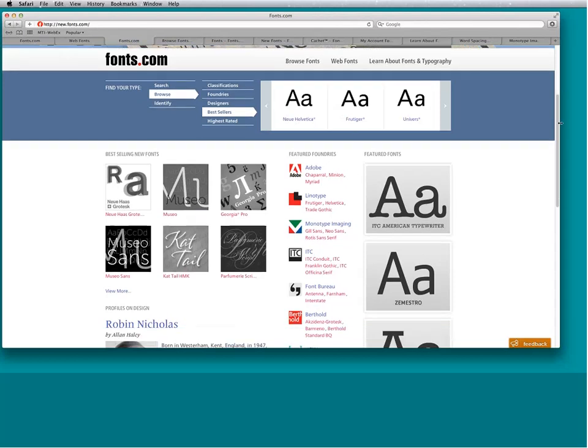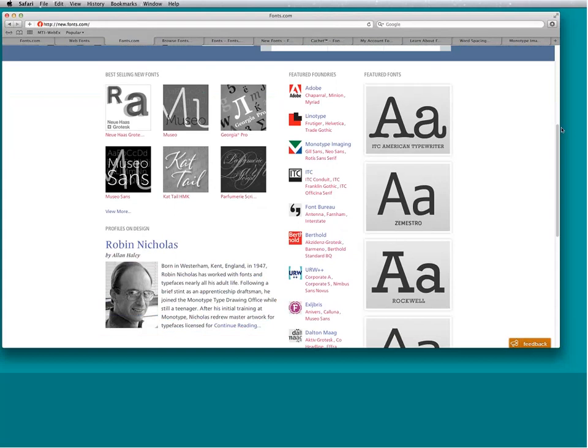So moving down the page, we have a selection of our best-selling new fonts. So if you're curious about what's new and what's hot, you can take a look at just a sampling of families here. And then on the other side of the spectrum, we have our featured fonts.